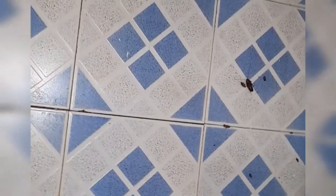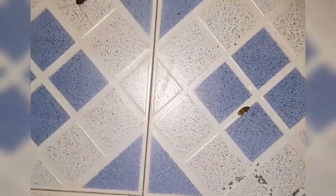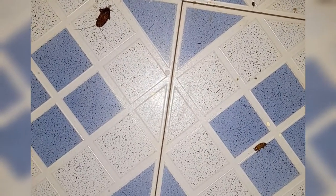So this is the aftermath. That is after, this is a day after the whole house was fumigated. And this, we are in the living room right now. So there are not as many in the living room, but they are the big ones, like you can see. They're not dead. They're not all completely dead.